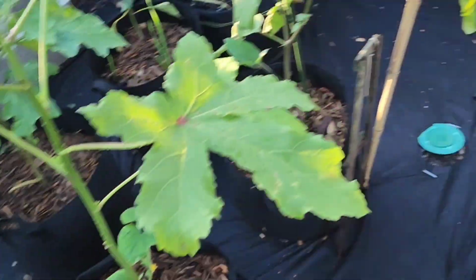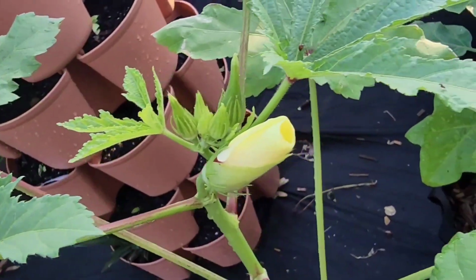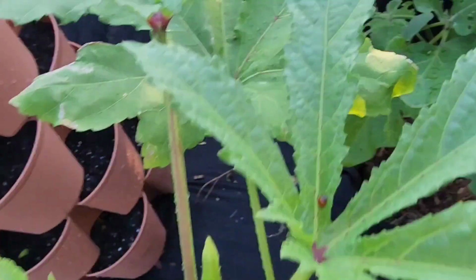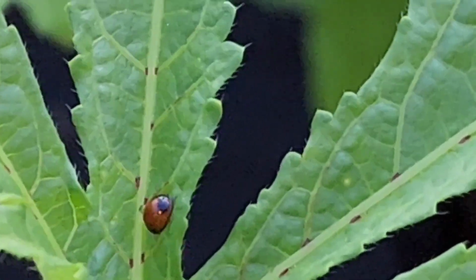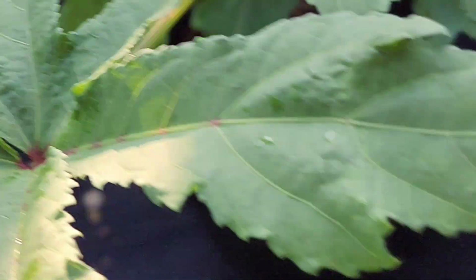And we all know I love these babies here. This okra flower, it's in the hibiscus family. It's blooming. I see a little tiny ladybug. Must be some aphids around. I know the aphids have done major trauma to one of my plants.